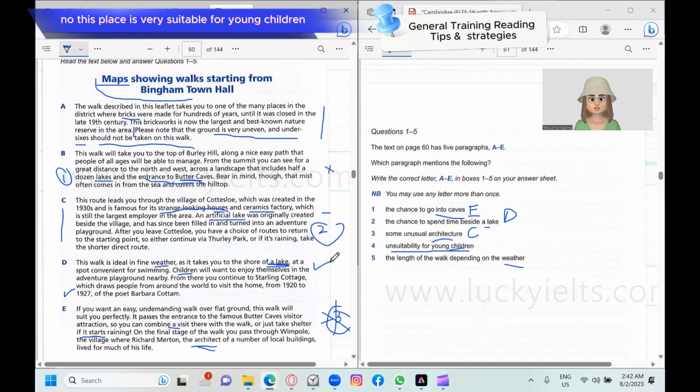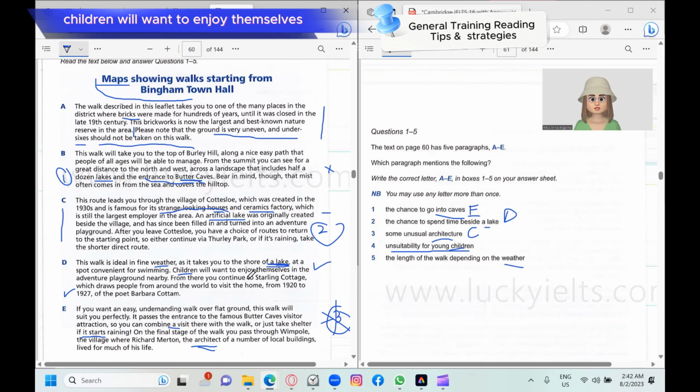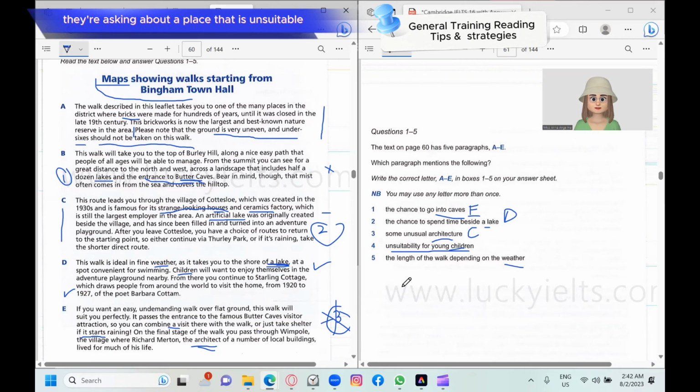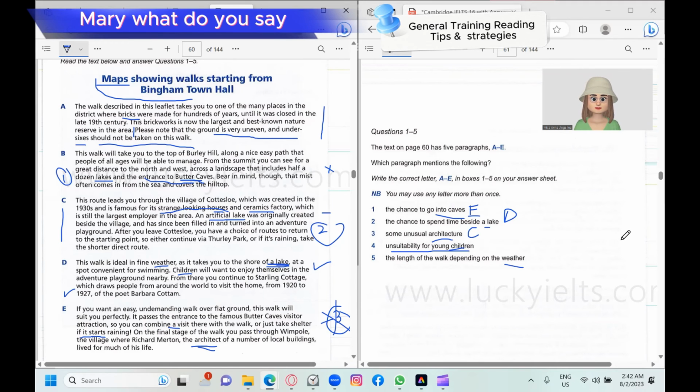No, this place is very suitable for young children because they can play beside the lake. Children will want to enjoy themselves in the adventure playground nearby. They're asking about a place that is unsuitable for young children. A, ma'am. A. Mehreen, what do you say? Yes, A. D is about being suitable for children. Okay, fifth one now.